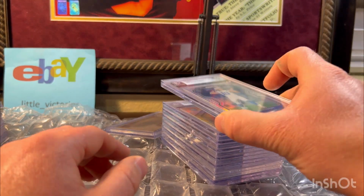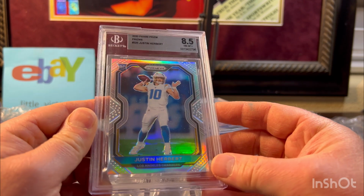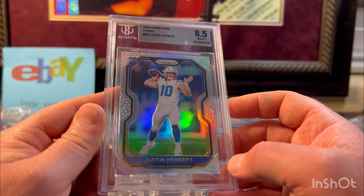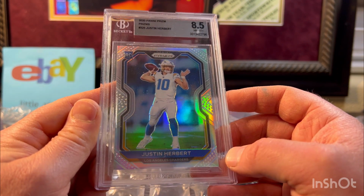Next up, we got a football card of one of my favorite players in the NFL, Justin Herbert, former Duck. I'm a huge fan. He's just a good dude, very intelligent.